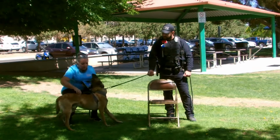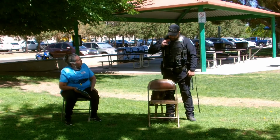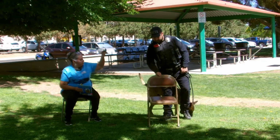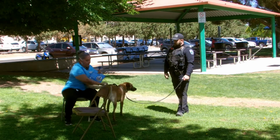Does Otto have a favorite toy? He does. We'll do that right now, actually. There's a little demonstration. I don't have anybody that can come out and help me today, so all I could do was a little bit of obedience demonstration. I wasn't going to do a bite demonstration or anything like that, but we can do that now since you asked. Otto.